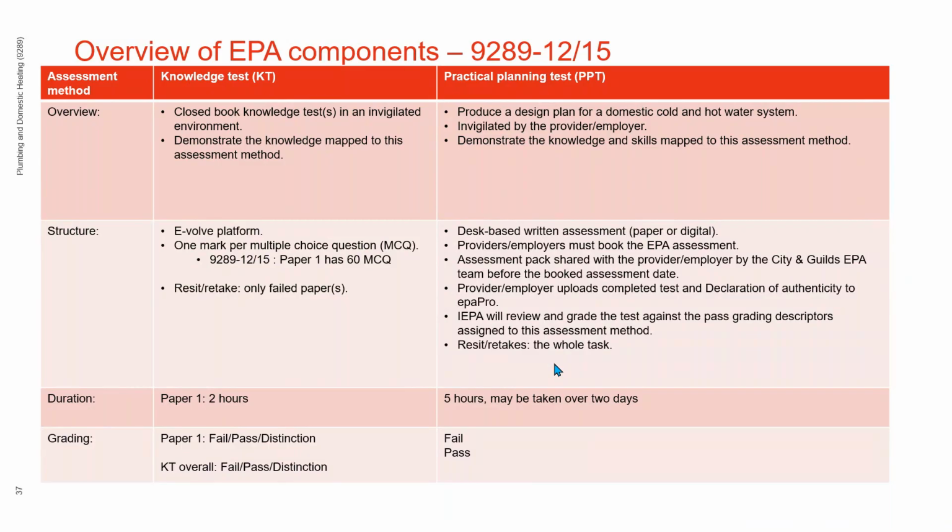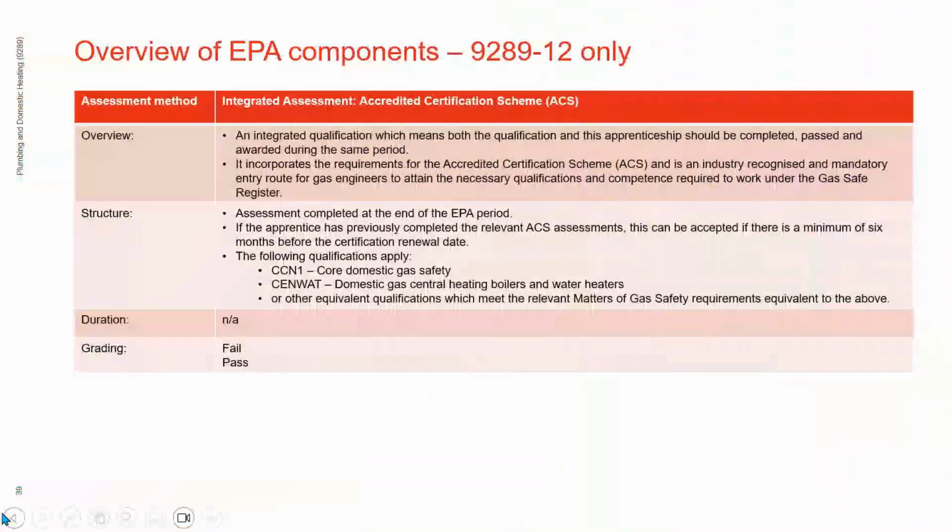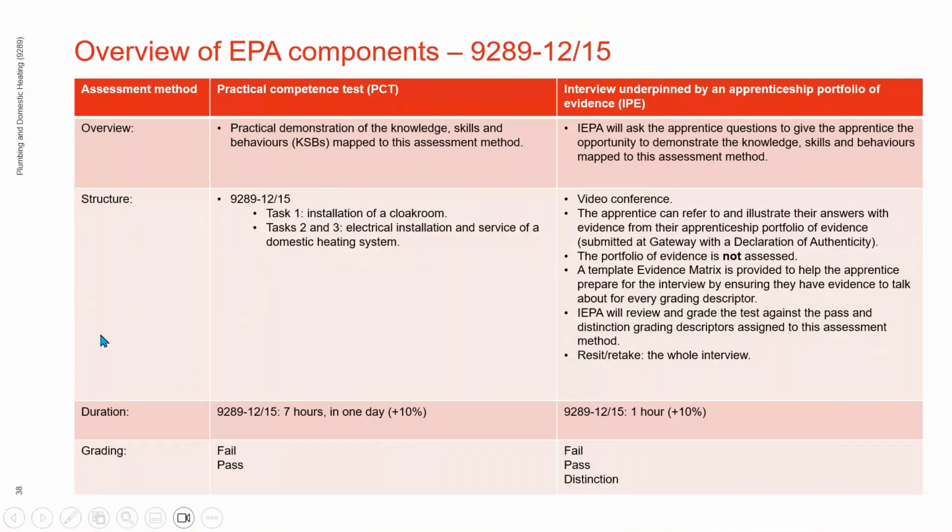We've got the practical planning tests. Again, this is the same across all of the routes for the 9289. So 5 hours completed over 2 days, straight pass or fail. Practical competence test. Again, we've got the practical demonstration of knowledge. For the 9289, 12 and 15, we've got task 1, installation of a cloakroom. Tasks 2 and 3, electrical installation and service of domestic heating system. This is carried out over 7 hours in 1 day, and again, it's a pass or fail.